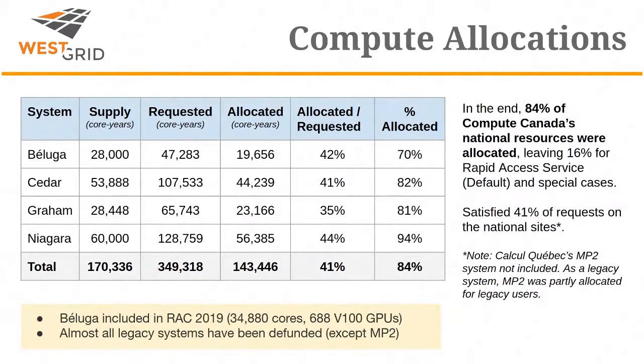So you can see Beluga's got a little more room for all those other users who did not get an allocation. And for the rest, Cedar and Graham, well, a bit higher than 80%. And Niagara, being a large parallel and aimed very specifically at very large jobs, we allow ourselves to allocate higher than the 80%. It's at 94%. That's actually maybe a little high, but we had quite a few requests for Niagara kinds of resources. So total 84%. Yeah, it's not 80%, but we're not too far off.